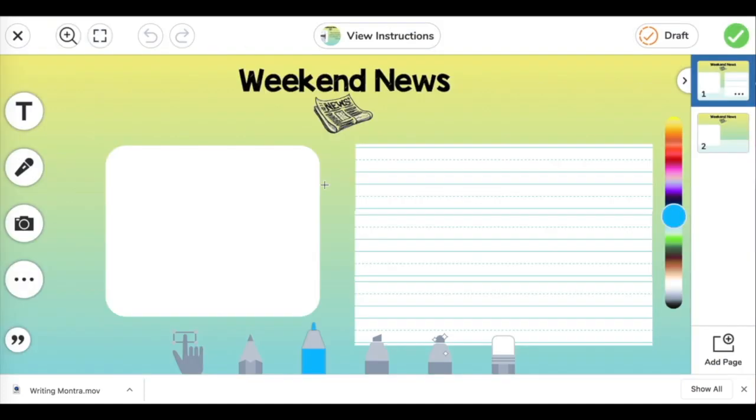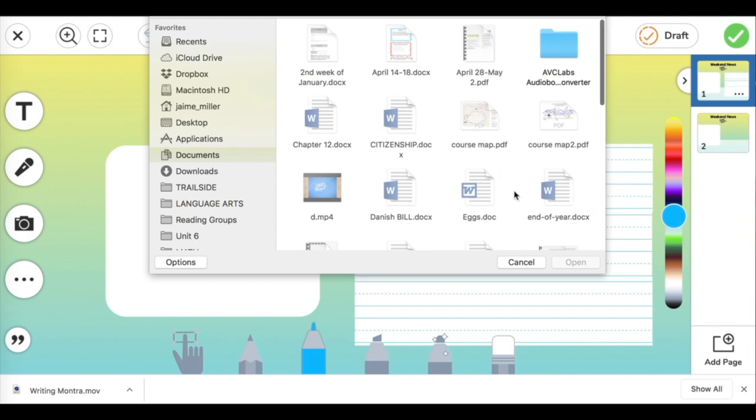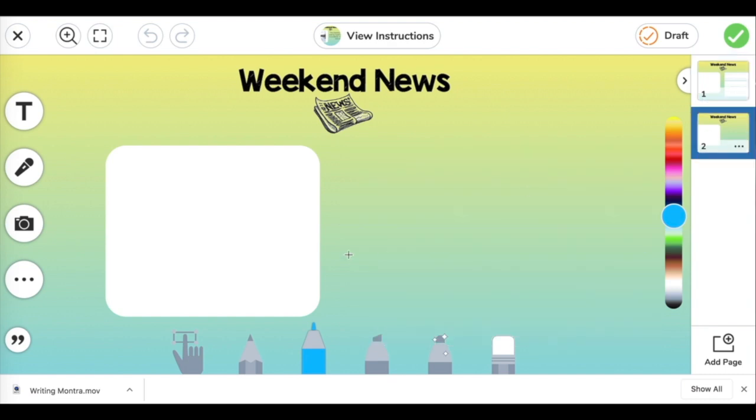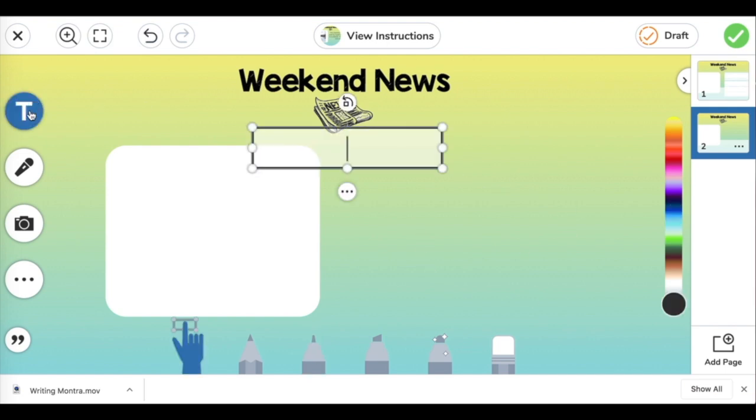So for this first assignment, your child can either handwrite with their finger, or if you have some kind of a device-friendly stylus, and either draw a picture. Drawing tools are down here. Or they can upload a picture. So there's photo and upload. So if you upload a picture, you can pull it off of your device and plop it right in there and do your writing. Or if you would rather do your picture here and then type, you can click on the T for typing, and then you get a typing box, a text box.